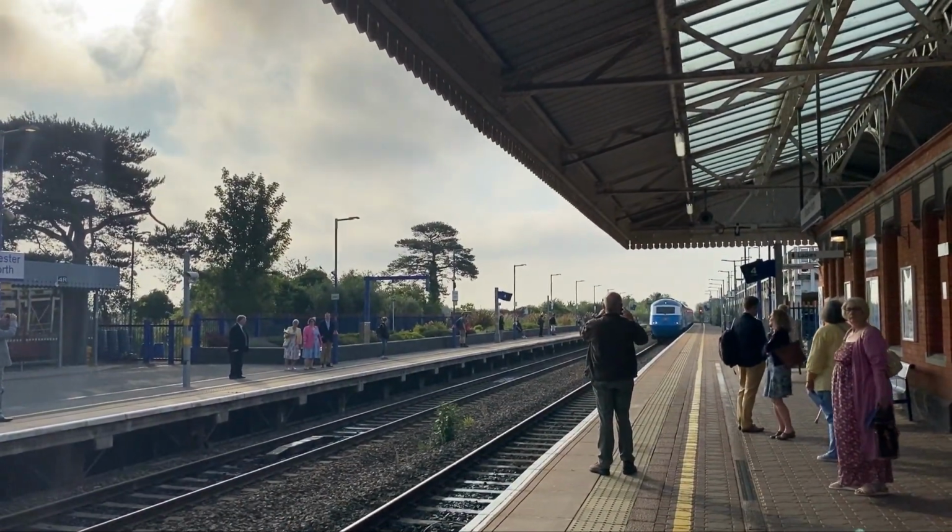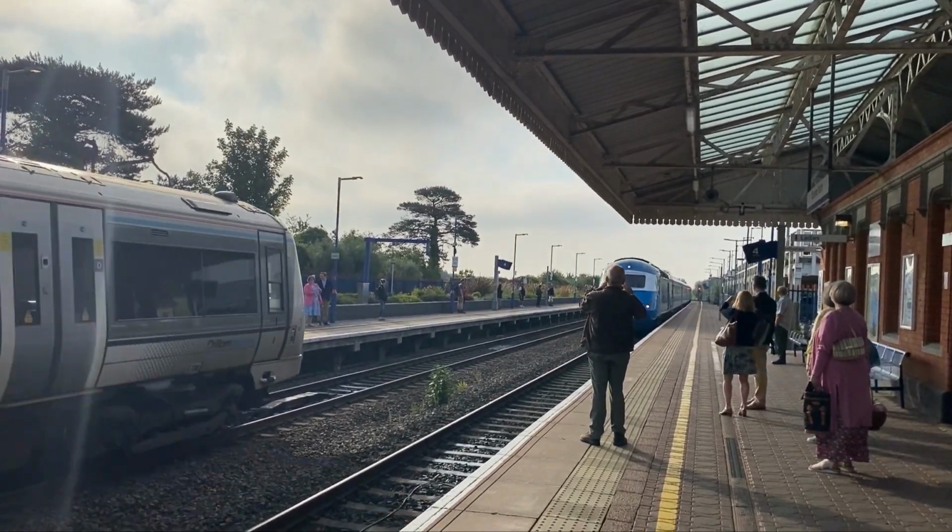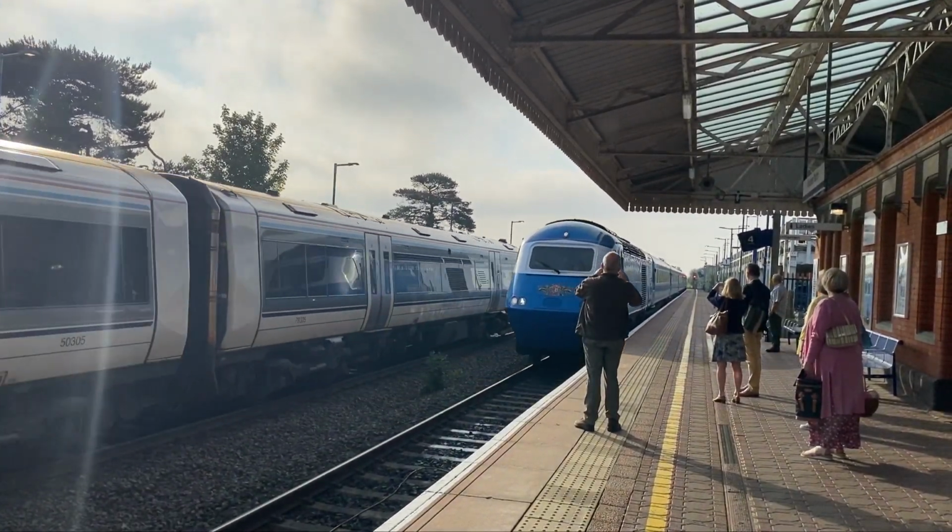So you join us today at Bicester North at 7:30 in the morning, ready to board the train. However, this train actually started at 6:30 in the morning at Gerrard's Cross.